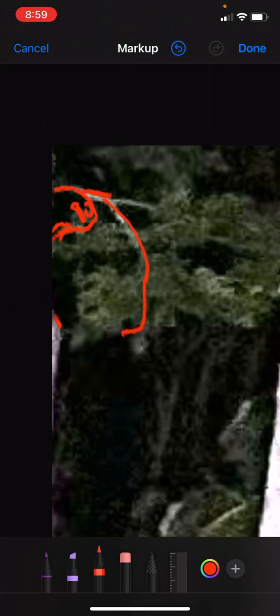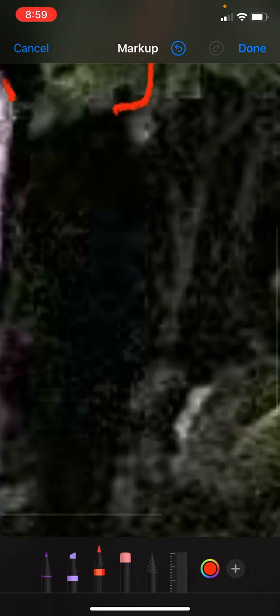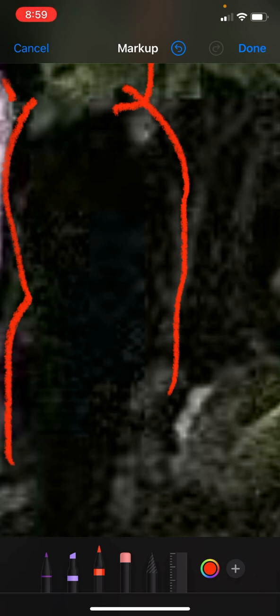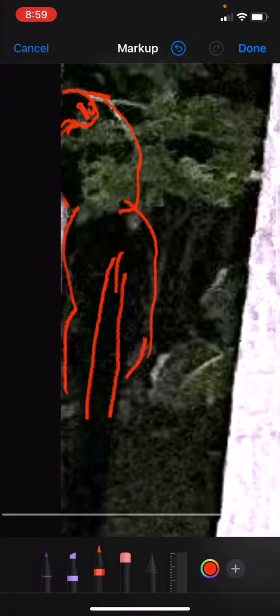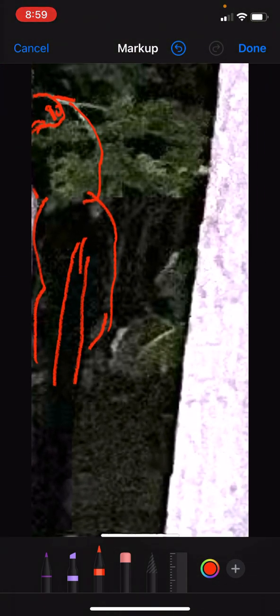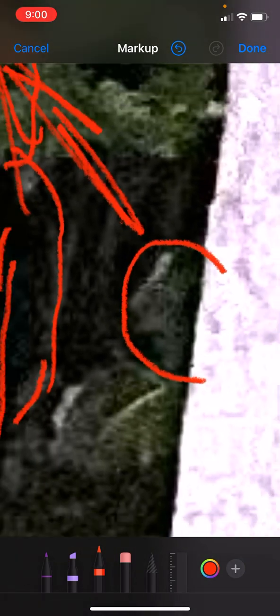Alright. And you can actually see its body is a lot wider than this little tree right here. There's an actual tree right here. It's just splitting the difference of the tree all the way to the ground. And it's standing there hiding behind that. And this Sasquatch right here is looking up at the adult. See?